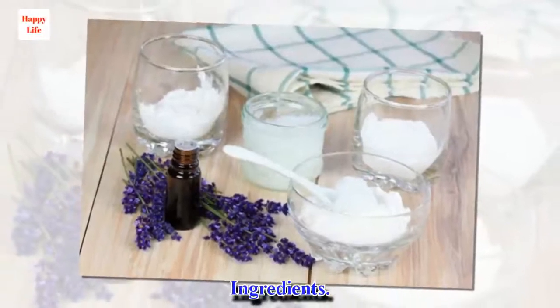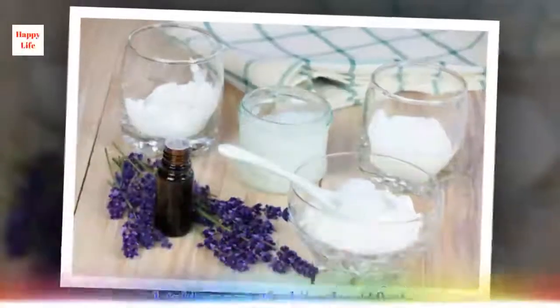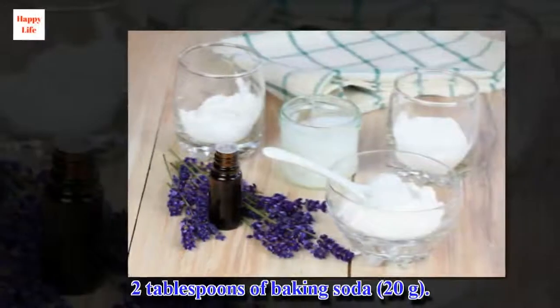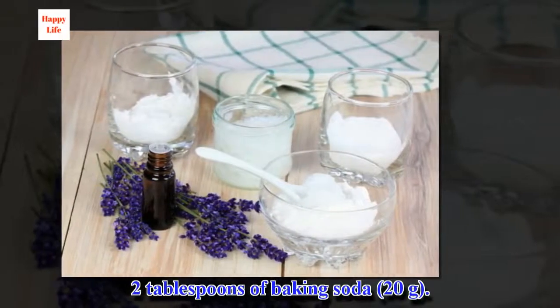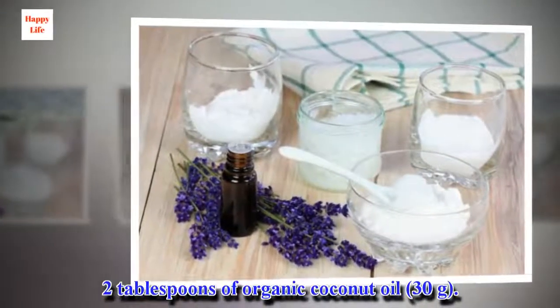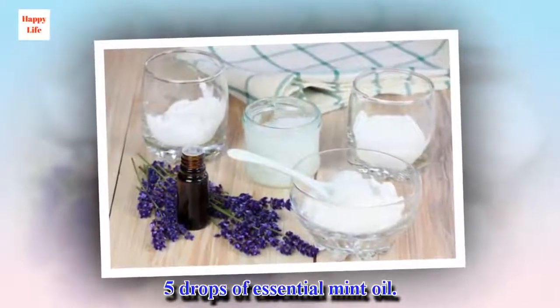Ingredients: 1 tablespoon of white clay, 10 grams. 2 tablespoons of baking soda, 20 grams. 2 tablespoons of organic coconut oil, 30 grams. 5 drops of essential mint oil.